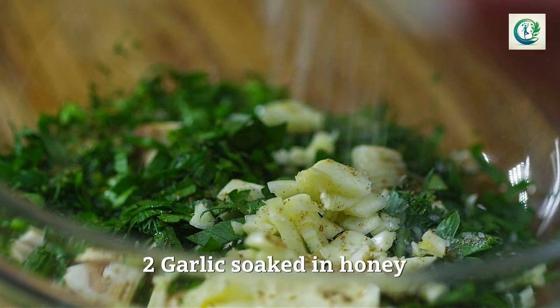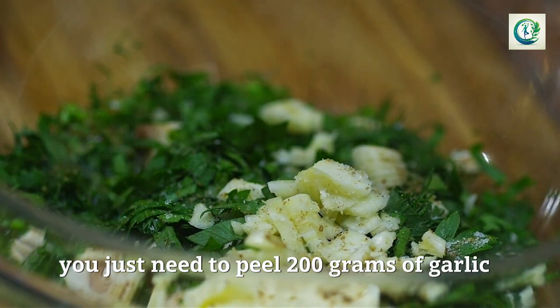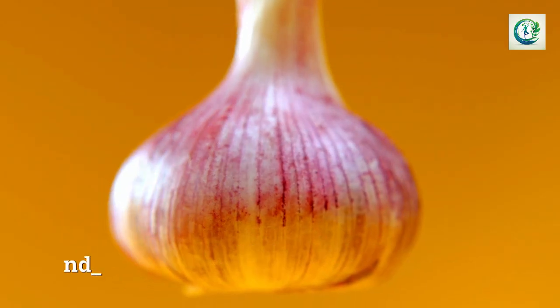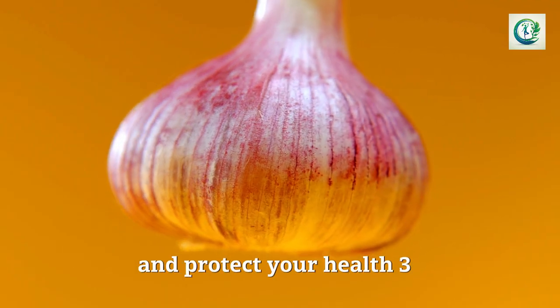2. Garlic soaked in honey. This is a great way to boost the immune system. You just need to peel 200 grams of garlic, soak it with 300 milliliters of honey in a sealed glass jar. Leave it for about 2 weeks and use 1 to 2 spoons every morning. This is a very effective way to supplement energy and protect your health.